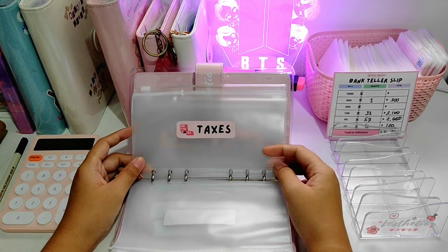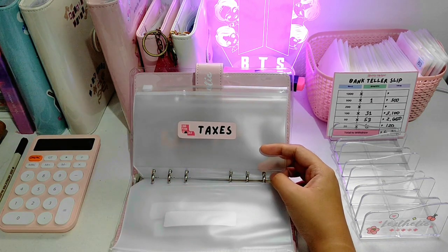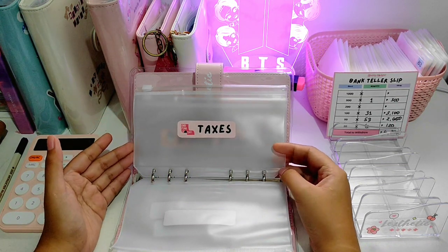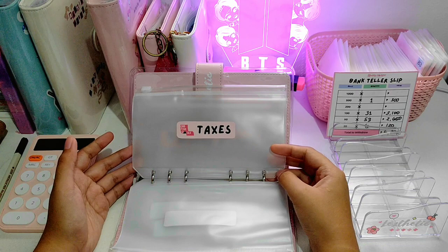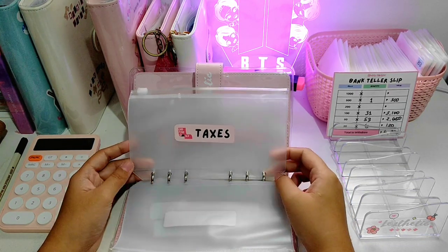Maybe in the future when we are ready to hire some employees, we are going to work on that. Next is for taxes. Running a business has annual taxes, especially in renewing our business permits or if we need to pay something in the BIR. So I placed a Ziploc here for that.